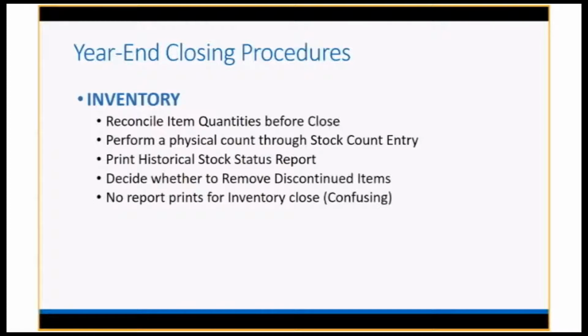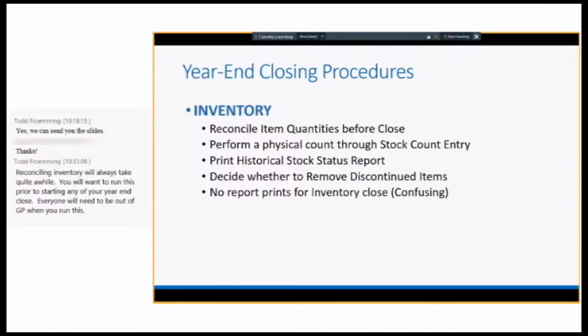And the last thing that's confusing, or actually I would say, even for me, as many times as I've done this, it just gives me this little feeling in the pit of my stomach, is when you do inventory close, you click the button and it goes and runs, and then it just stops. And you're like, what just happened? There's no report that prints at the end of inventory close. So when it stops, it's done. That's it. It's just done. No report. So don't panic if it looks like nothing happened, because something did really happen. It just didn't print a report.